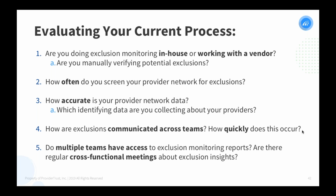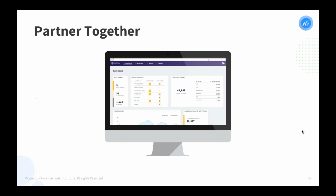Four is how are exclusions communicated across teams and how quickly does this occur, especially on the health plan side. The key to limiting overpayments and reducing recovery efforts is speed to resolution and how fast you can catch and verify. And five is, do multiple teams have access to exclusion monitoring reports? Are there regular cross-functional meetings about exclusion insights, right? Very similar to what we would advocate for on the provider side as well.